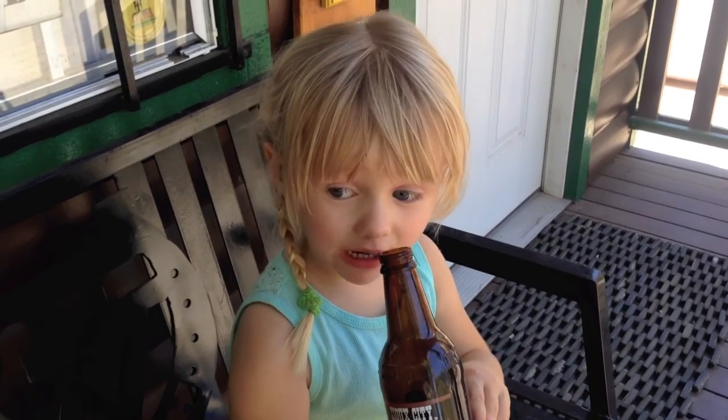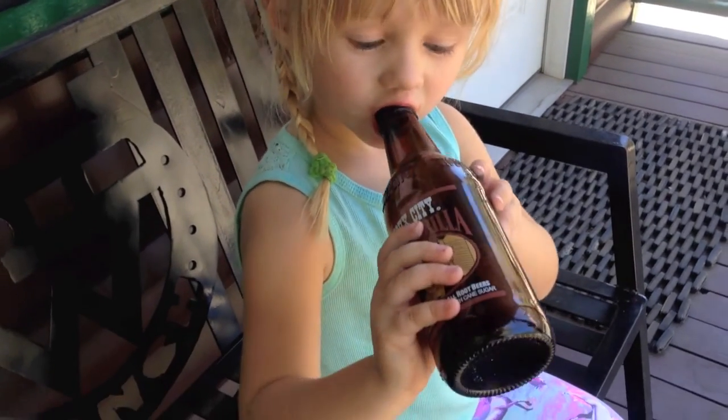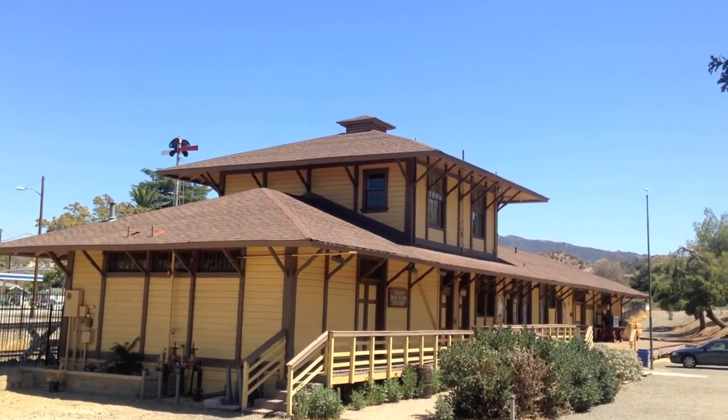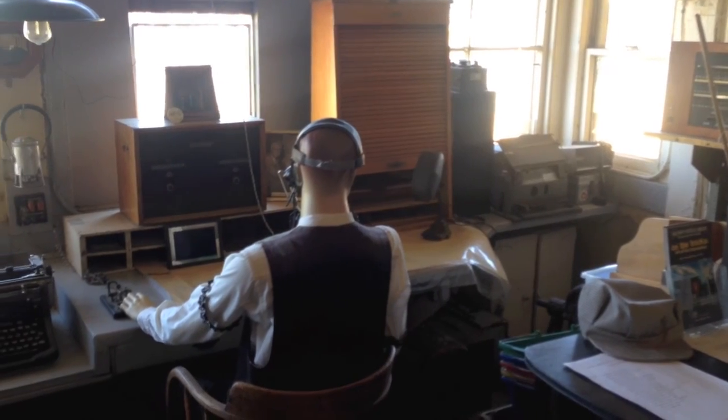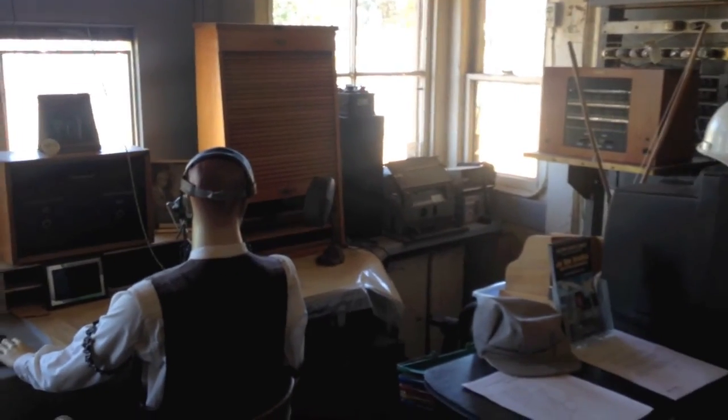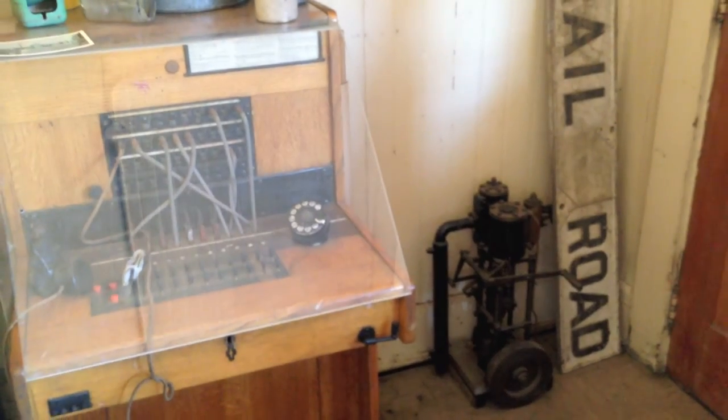That's good root beer. It's good root beer? Sarsaparilla. Hey, ta-da, let's check out the Saugus train station. Making a phone call. There was a time when you would just go to the wall and pick up a phone and you had to talk to an operator and tell her who you wanted to talk to.